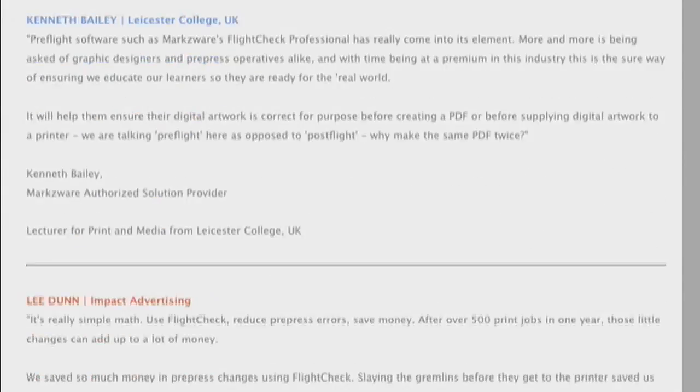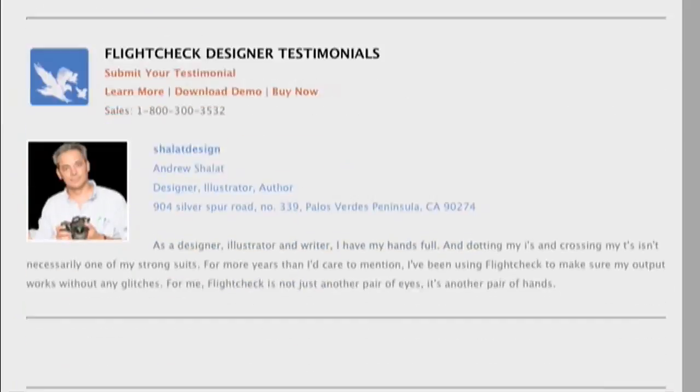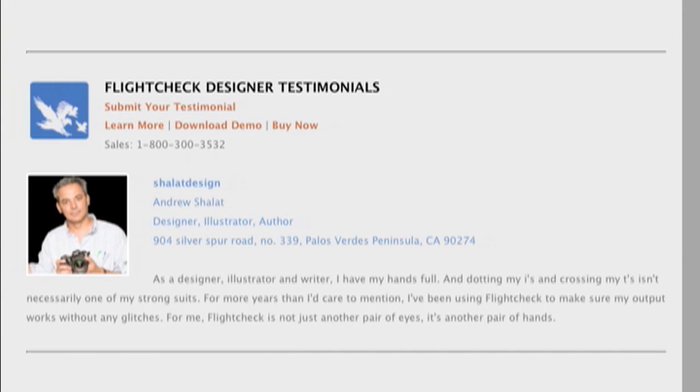Now let us have the FlightCheck designer testimony of Andrew Shallot, a designer, illustrator, and author from Shallot Design. As a designer, illustrator, and writer, I have my hands full, and dotting my I's and crossing my T's isn't necessarily one of my strong suits. For more years than I'd care to mention, I've been using FlightCheck to make sure my output works without any glitches. For me, FlightCheck is not just another pair of eyes, it's another pair of hands.